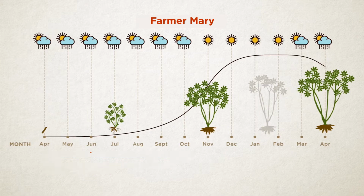Her crop establishes well and starts bulking in June. From September, bulking happens at maximum rate. In November, the dry season starts and bulking slows down. Her crop still continues to store starch in the roots using the water stored in the soil. By January, bulking stops and the roots become denser and drier.